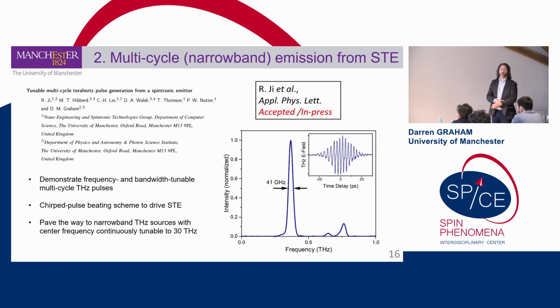Now, the other thing to talk about today is something that's quite recent. It's accepted and now in press in Applied Physics Letters, so it should be out very shortly. And that is that we can produce multi-cycle pulses of terahertz radiation with a narrow bandwidth, and we can tune that across the spectrum. And we do that using what's called a chirp pulse beating scheme, which I'll explain today. And really, we use that as a proof of principle to pave the way to use these spintronic emitters to have sources that are narrowband and tunable across the entire spectrum that you can get from these devices.